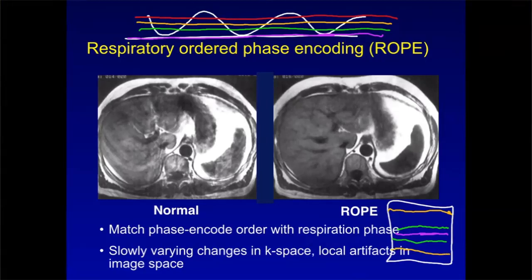And now we get into red, and red is going to be further away. So now we're down to orange again. And when we reach orange again, we acquire these lines. And then when we're down to green now, we're going to collect the green lines. And when we're down to the purple, we're going to collect this. So you kind of see the place in K-space also corresponds to the respiratory phase.